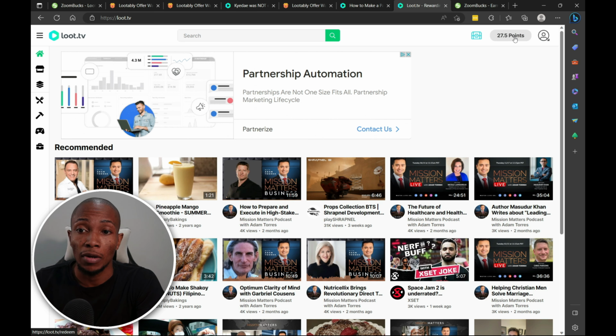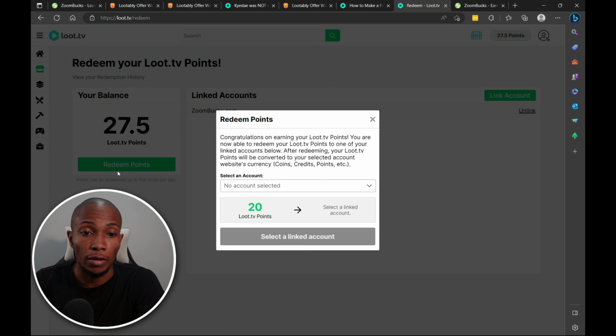So I'm going to select my points here. I'm going to select redeem points. Select an account, which was Zoombox. Now here's another trick. Even though I earned 20 points here, it's actually less when I redeem it. I will be getting 14 points. Now I'm going to select redeem Loot TV points.